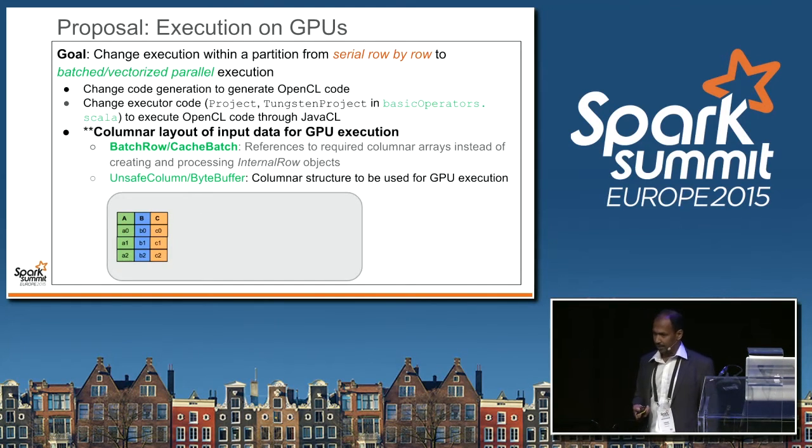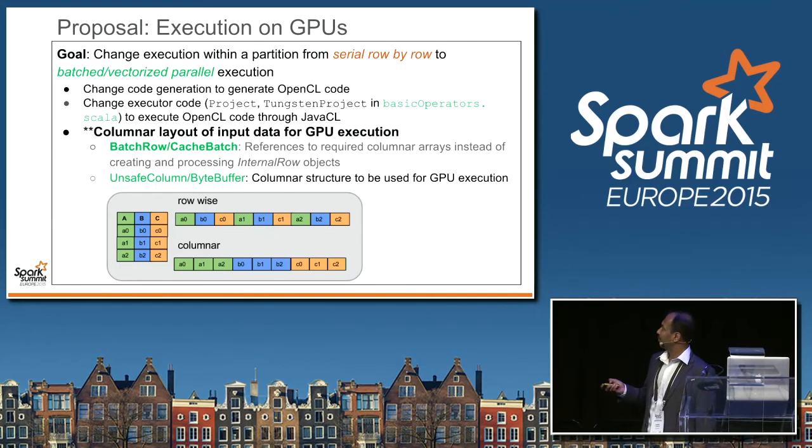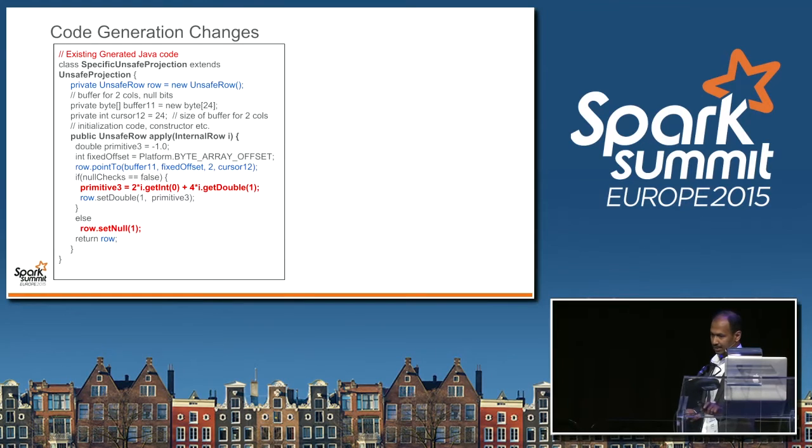So before we get into the details, this is a small difference in the row-wise and the columnar storage, where the data represented here in the row-wise format is stored like this, and in the columnar format, it's stored like this, where each column is stored contiguously in memory. All the rows for a column are stored contiguously, instead of all the columns of a row being stored contiguously. So let's look at the code generation changes needed for this.